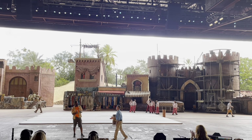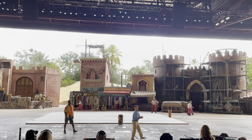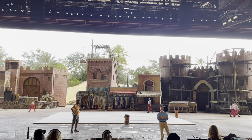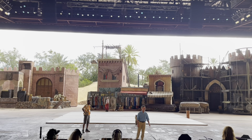Hello, everybody. Thank you so much. Thank you, Mark. You picked a great time to come and see us. We are so excited to have you all here. I got to tell you, one of the great things about working on an Indiana Jones film are the stunt sequences. They are thrilling, dangerous, and they are shot live in front of the camera.